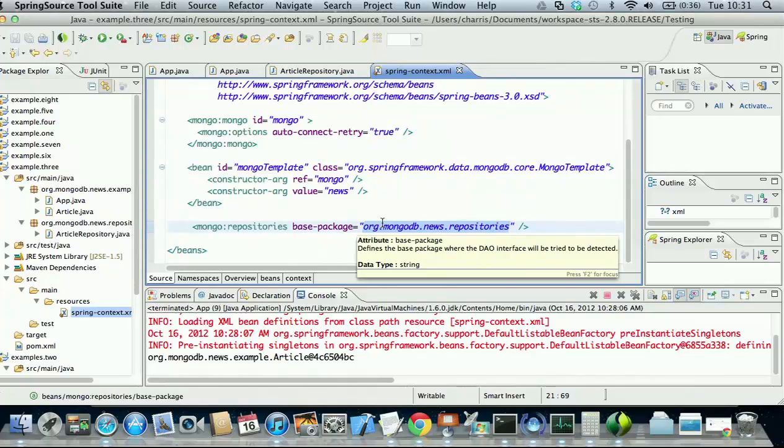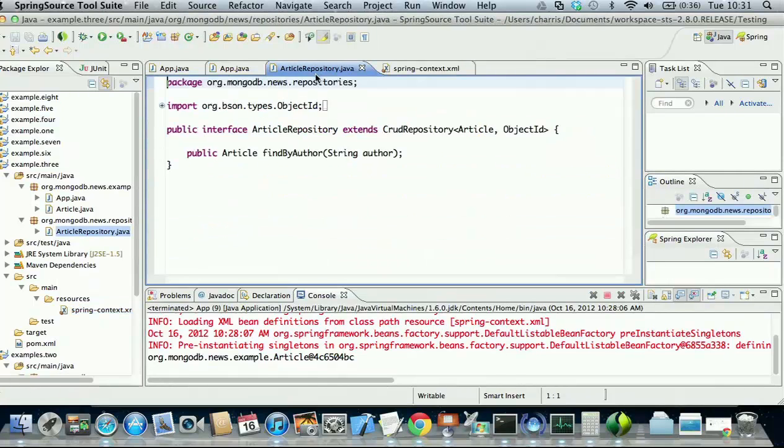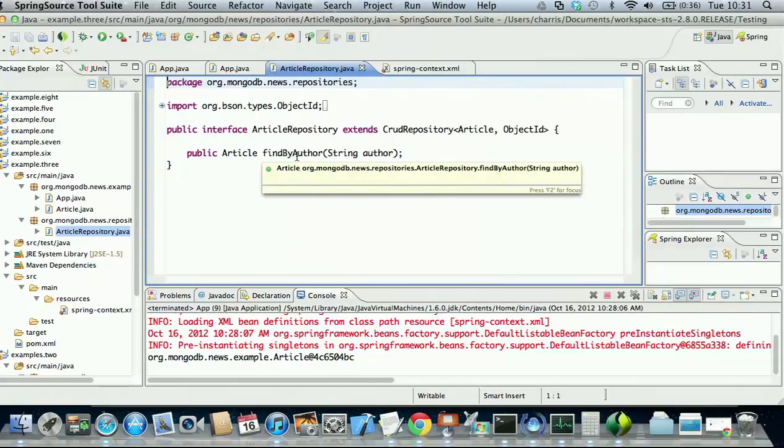But all you're doing is giving it a class of a package of repositories, and then it will generate the implementations of those repositories. So you can say find by user, find by author and timestamp, or and title, and you could say not. There's a bunch of conventions that you can use to define your methods. So it's fairly simple to do.